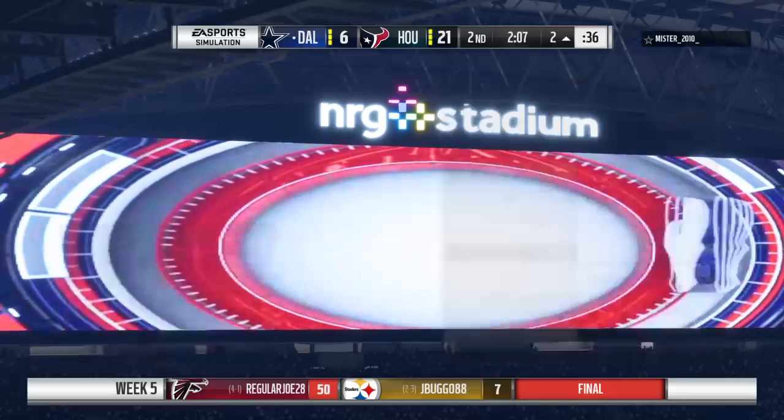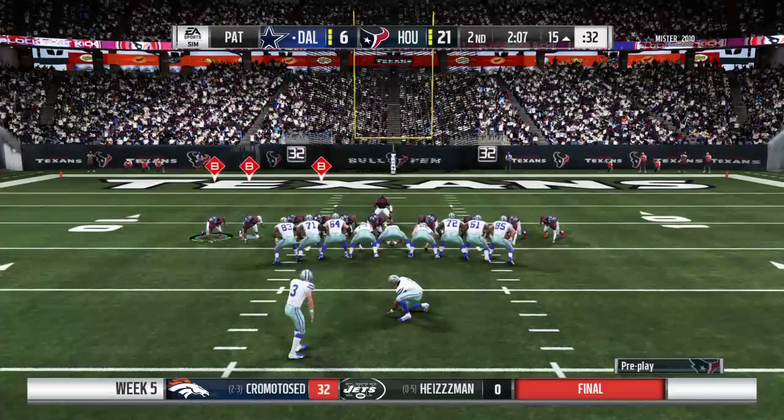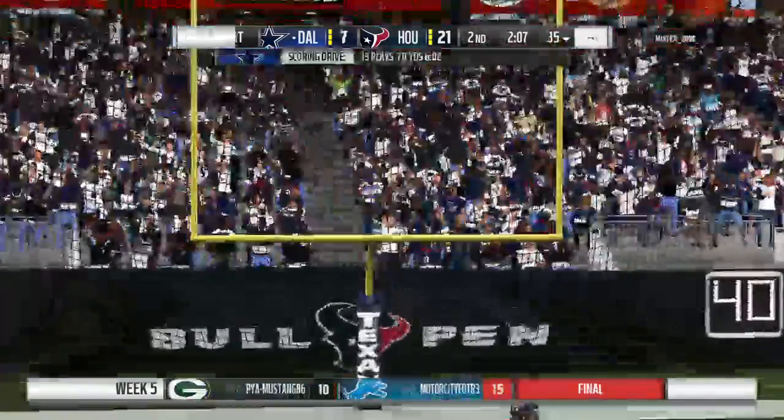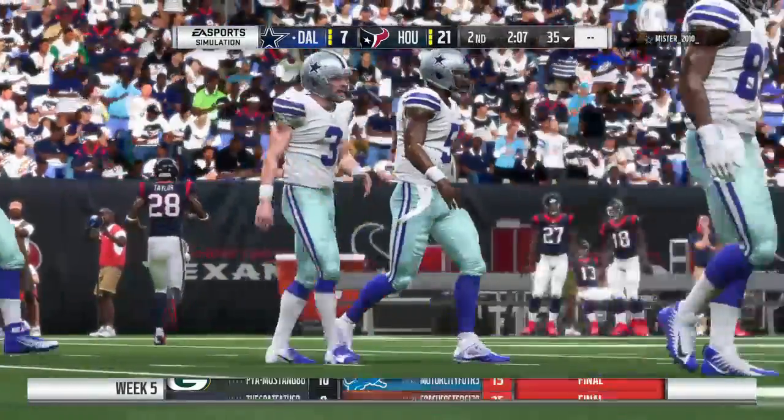Tavon Austin, his 1st touchdown on the year. And the Cowboys cut into that lead. Bryant's extra point up and good. And they'll cut the lead to 21-7.